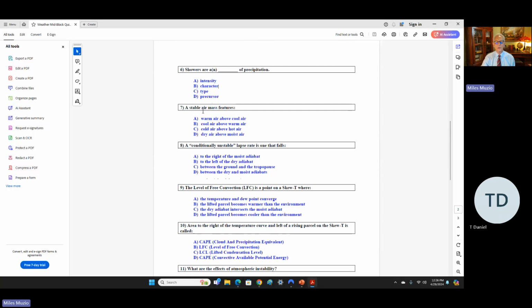All right, a stable air mass features what? So we're going to be stable now. Well, it looks to me like it'll be warm air above cool air. Warm air wants to rise, so if it's already up there, great.